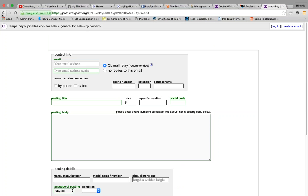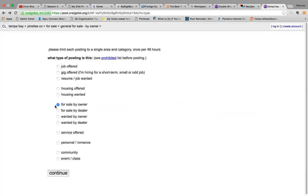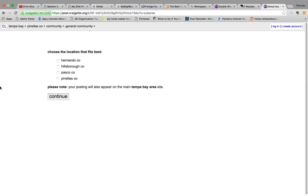And then another place I'm going to do it in Pinellas County is I'm going to go to community. And I'm going to put it in general community. That's not the same as the one we just did. It's completely separate. And then for every single county, because I've done it three times in Pinellas, I've done real estate for sale by owner, or I think it was housing offered and then real estate for sale by owner. And then it was general for sale by owner, I'm sorry. And then it was the general community. And I'm going to do that for Pinellas, Pasco, Hillsborough, and Hernando.